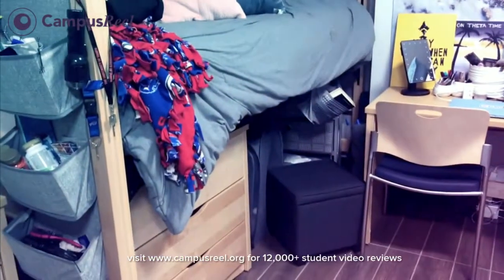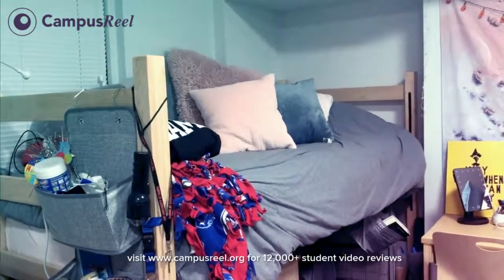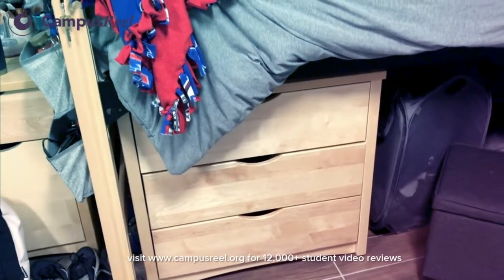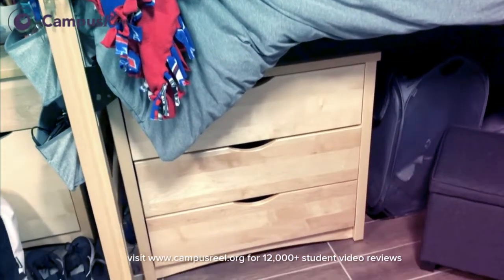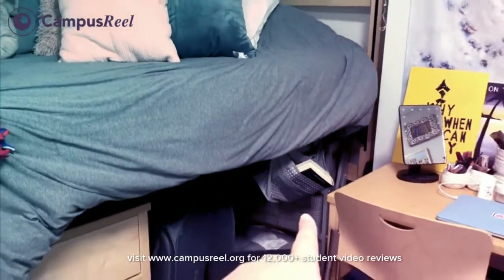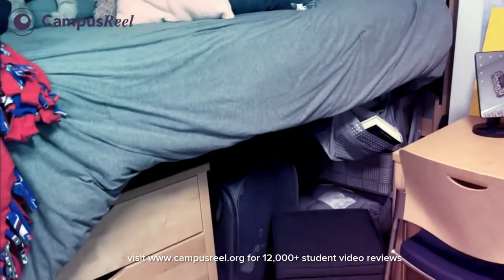I do have to use my little ottoman right there to step up, but I think it's a good height. It's just tall enough to fit this little dresser that comes with the dorm as well. 3 drawers, plenty of space. I really brought so many clothes, it's ridiculous, and I still was able to fit them all. Thank God. And then under my bed, I have a little rolling shelf thing that I brought from home, my laundry basket, and some other random things back there.